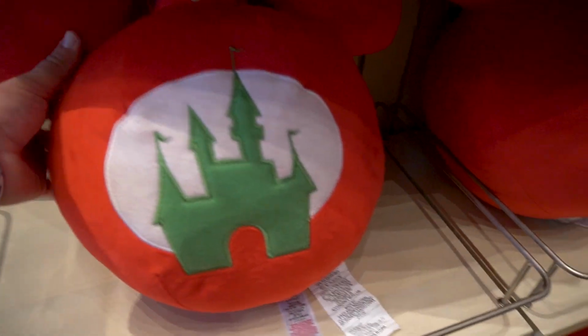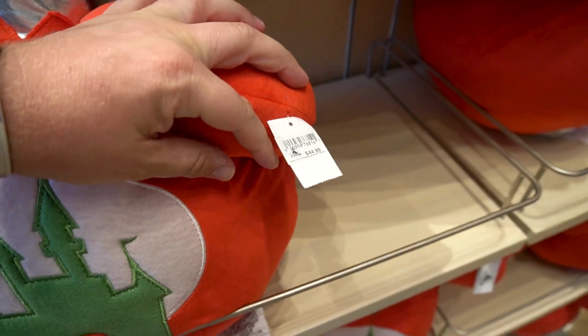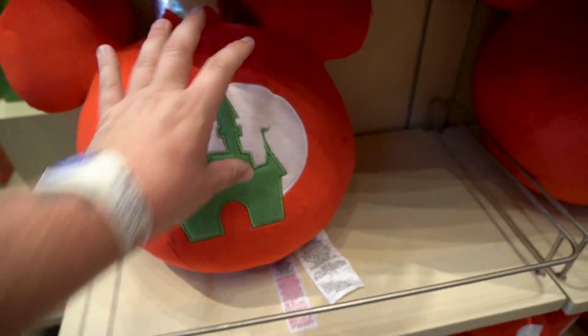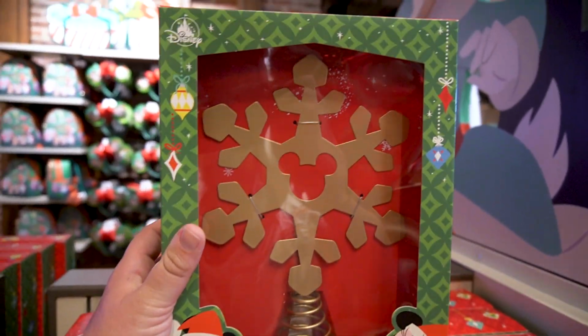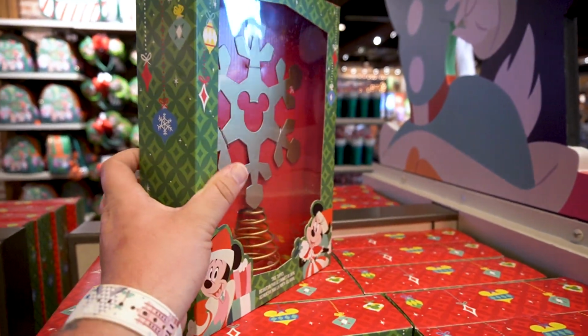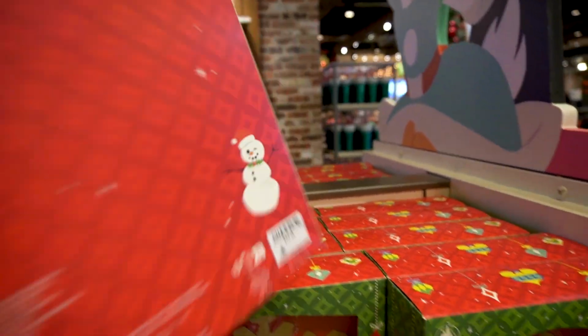What I do love is the giant Christmas ornament bulb stuffed thing, so it's $45. I don't like it anymore. Another thing they do have is the tree topper. I think I saw this when we were at Magic Kingdom, but didn't really look at it too closely because it is $40 for that.